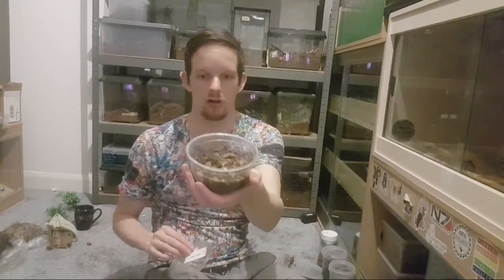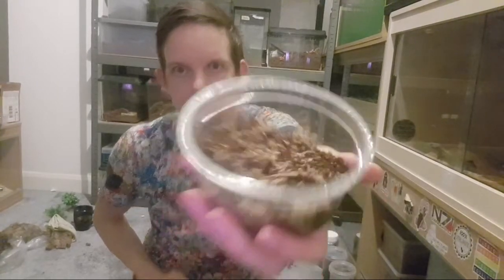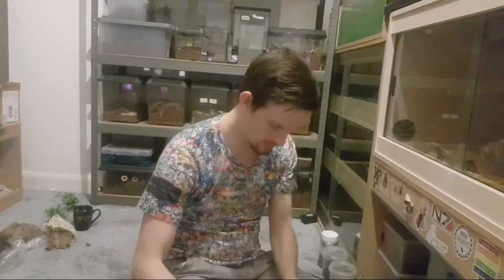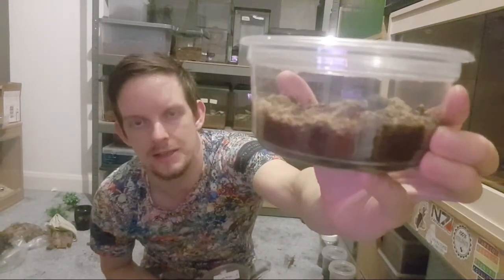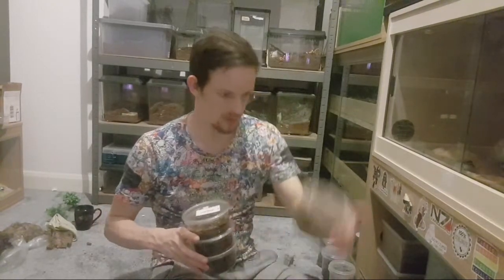Another Lasiodora striatipes. Oh, you can see that one in there. I do like the striatipes. I got 2 of those. Little Lasiodora parahybana in there. 2 of those.